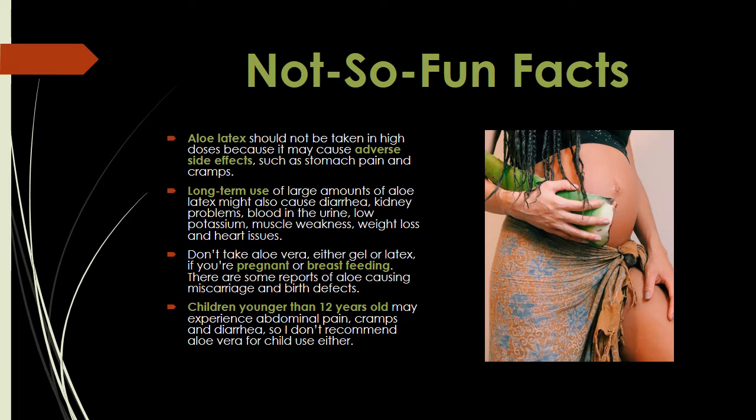Aloe latex should not be taken in high doses because it may cause adverse side effects, such as stomach pain and cramps. Long-term use of large amounts of aloe latex might also cause diarrhea, kidney problems, blood in the urine, low potassium, muscle weakness, weight loss, and heart issues. Don't take aloe vera gel or latex if you're pregnant or breastfeeding. There are some reports of aloe causing miscarriage and birth defects. Oh no, say it ain't so.